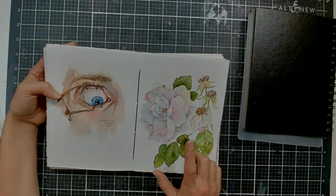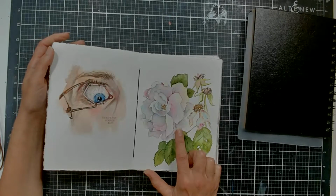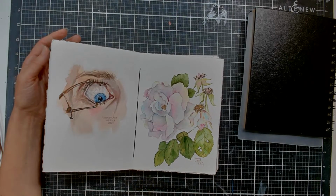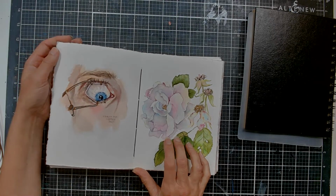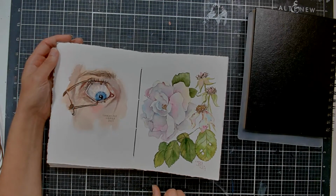And then this was from a photo I took when I was on Monhegan that week for my birthday. It was these flowers on a fence, and I just kind of zoomed into one flower. And I was also still working with that Paul Rubens floral set, and I loved it for painting this flower. I didn't really like it for the other things that I painted with it, but it worked really nice for the flower that I did.